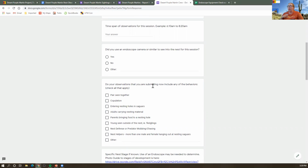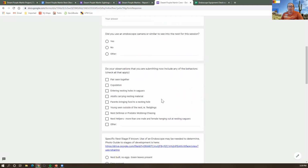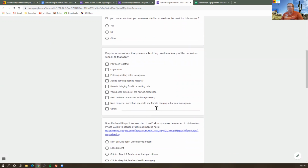Do your observations that you're submitting now include any of the behaviors? I have pair seen together, copulation, entering nesting holes in saguaros, and you can check as many of these that apply. Nest defense or predator mobbing, chasing, young outside of nest, i.e. fledgling. So just sort of breeding information as well as behavior information.